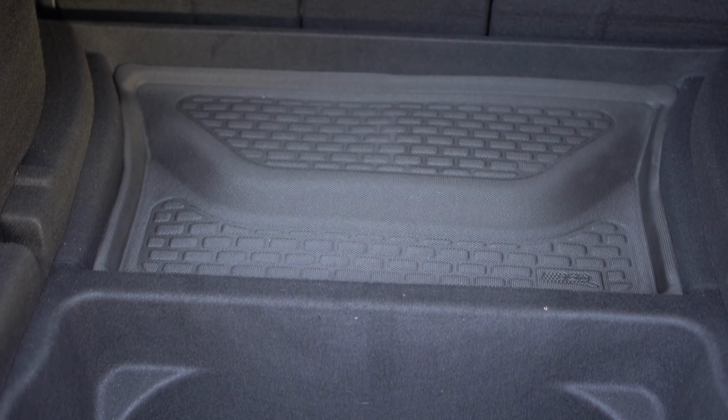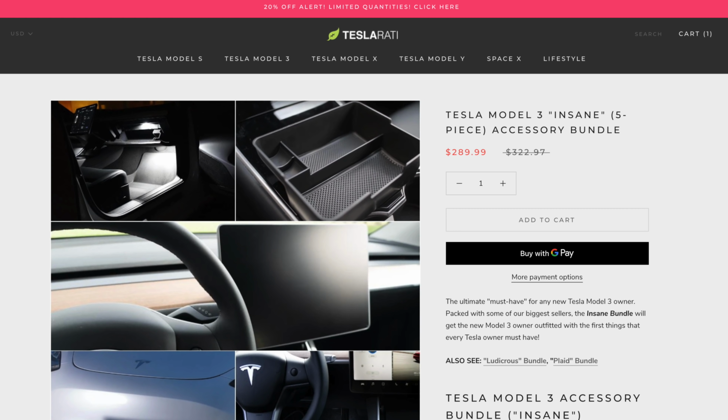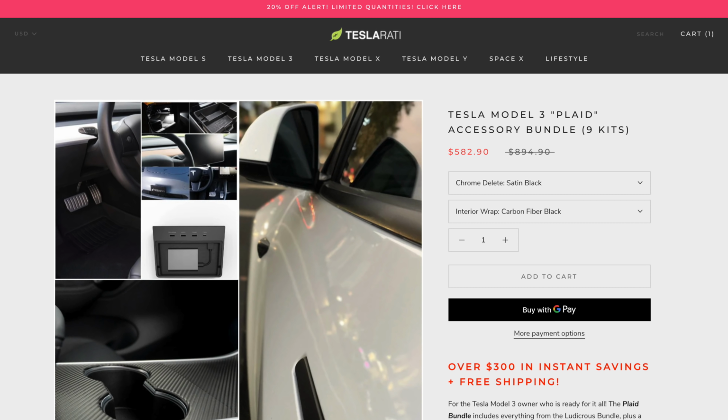If I were a new owner, I would probably buy this bundle and then supplement it with the additional 3D MagSpider trunk and front liners, as well as some other accessories I'm about to mention. If you're a Model 3 owner, Teslarati is also selling a few bundles like the Ludicrous, Insane, and Plaid bundles that include some of the accessories I already mentioned and would definitely be worth checking out.